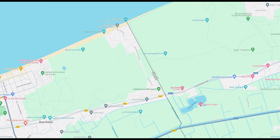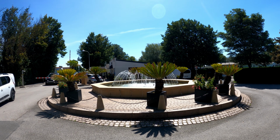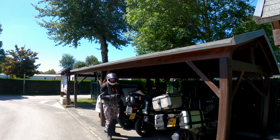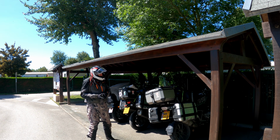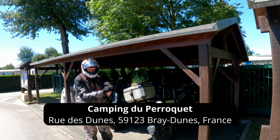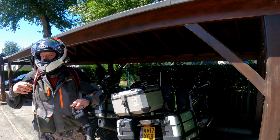Now, 2 things I should point out here. A, I knew the campsite was near the border, but wow, not this close. It's literally right at the side of us. And B, the most northern point of France is at the top of this campsite on the beach. And not only has it got a nice waterfall at the entrance, it's got a lovely bike shed for bikers. How awesome is that? We might get wet now, but the bike won't.